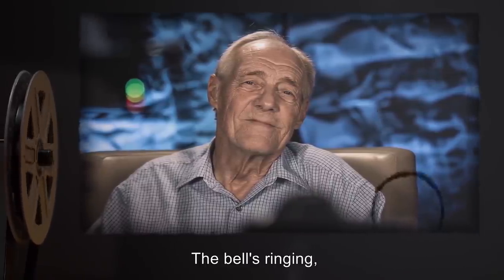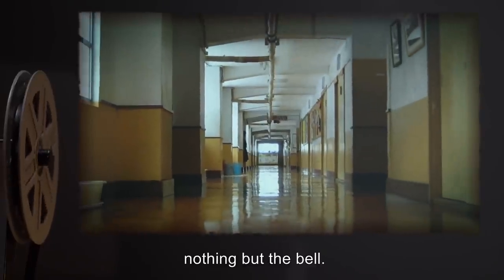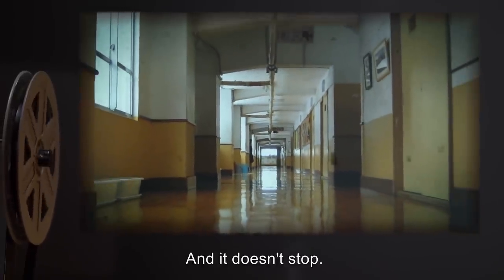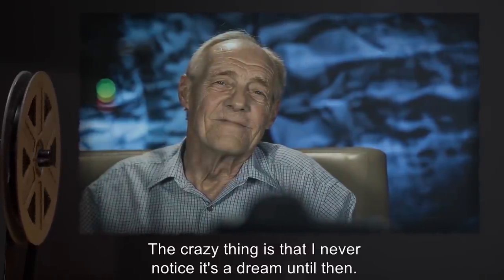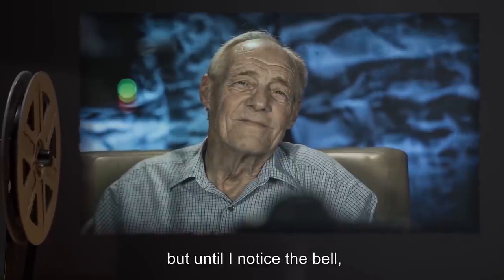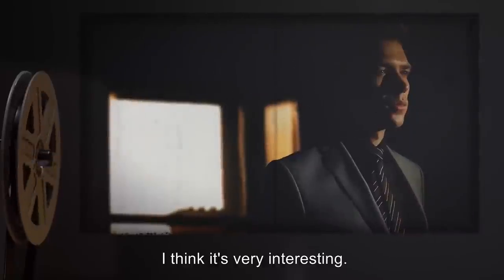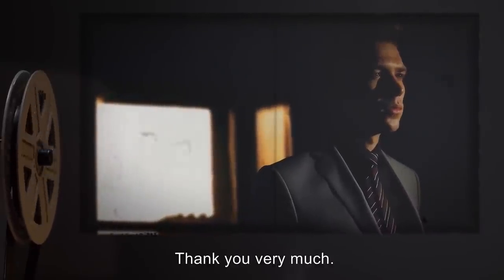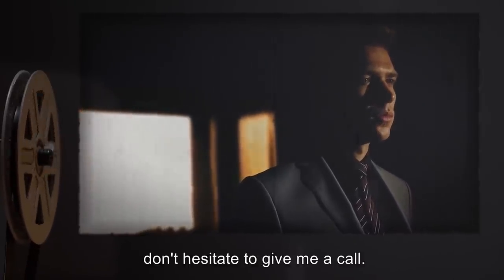The bell's ringing, but I don't hear anyone in the hallway. No students hurrying in or out of the classroom. No chatter, no footsteps, nothing but the bell. And it doesn't stop. The crazy thing is that I never notice it's a dream until then. I've been retired for 10 years, but until I notice the bell, I think everything's normal. Crazy, isn't it? Agent: I think it's very interesting. Thank you very much. If you think of anything else, don't hesitate to give me a call.